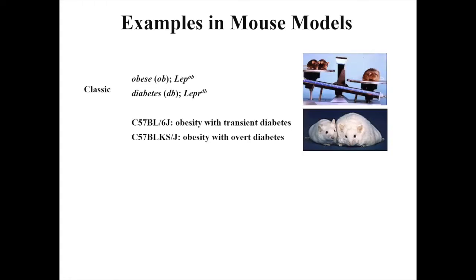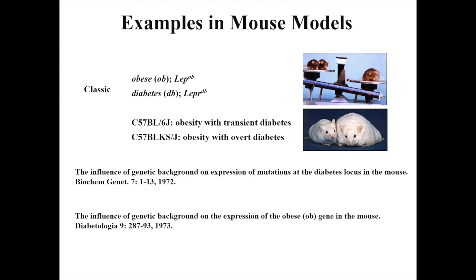So let me show very, very fast a few examples. There are hundreds of examples to explain why genetic background is really important, and I'm going to show only a few. I'm always showing this one because it's one of the first ones. You can see the publications there are actually from the early 70s, so a long time ago. And this is before genetic engineering was even there.